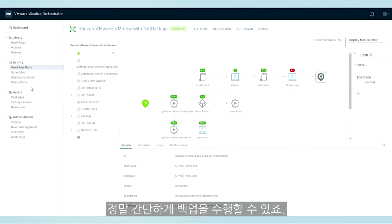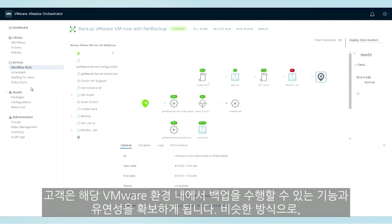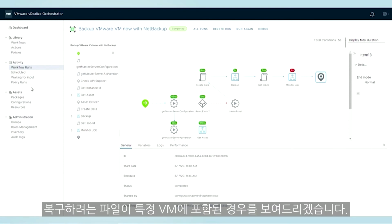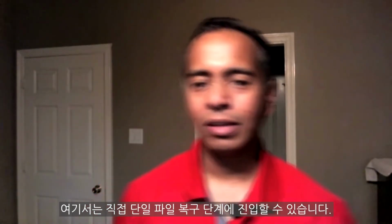That's how easy it is to perform a backup. You did not have to go and engage the NetBackup administrator or give them which VM or which data center. You have the power and the flexibility within your own VMware environment to go and kick off a backup. In a similar way, we're going to show you that that particular VM has a file that I want to recover. So we can go right into single file restores.